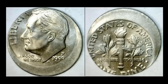Now here's a really nice Mint State 1999-P Roosevelt dime. It's a little bit off center. I would say it's off center by about 20%. Again, people are collecting these by date, so it's no big surprise that this one's even here. This is actually a lot tougher date than it looks.